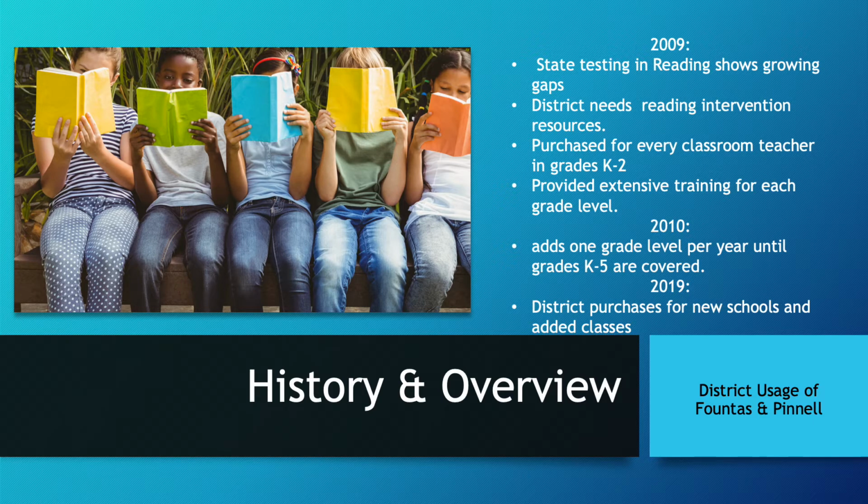utilized in the district. If you look, you'll see that in 2009, the state testing in reading shows that there was a growing gap for students who are economically disadvantaged and students of color. Everyone else, the reading scores were on target with the state. And so the district decided to purchase reading intervention resources to support and help students who have a gap close that gap.